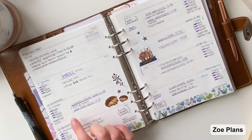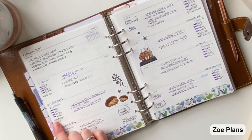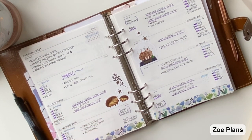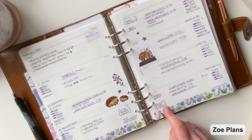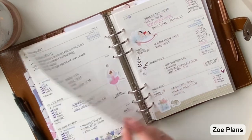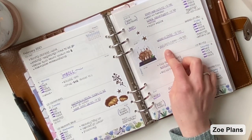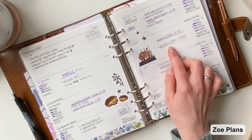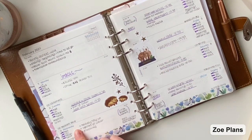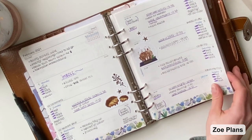So for example, physical activities are underline, some daily things that I need to tick off are dashes, things that I've read or watched are in brackets. So just things like that, and things out of the ordinary I do a dash underline. These would be things like if I met a friend or I have a class on Zoom, that kind of thing. So I know what I'm looking at, but it's not messy.